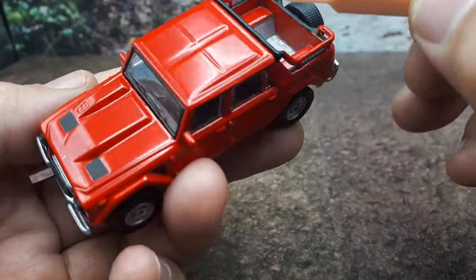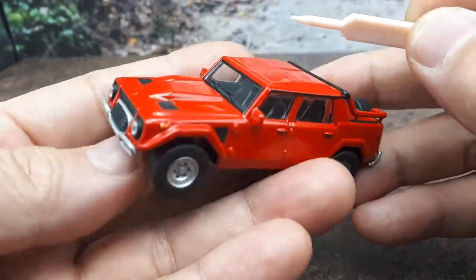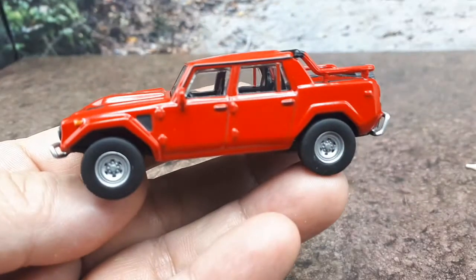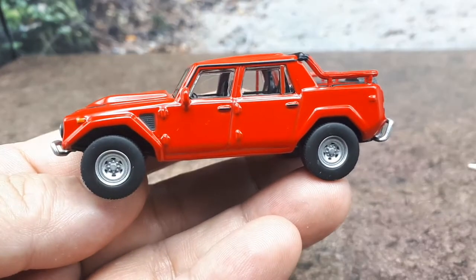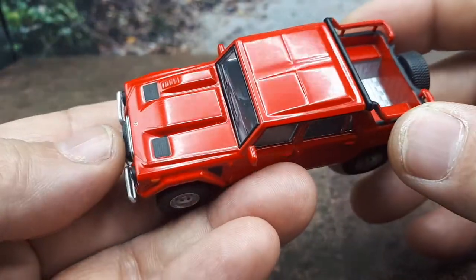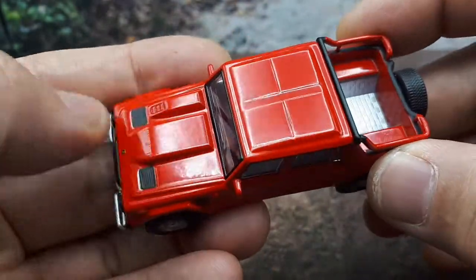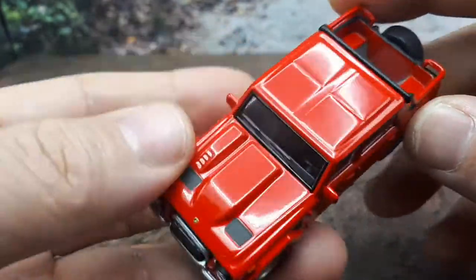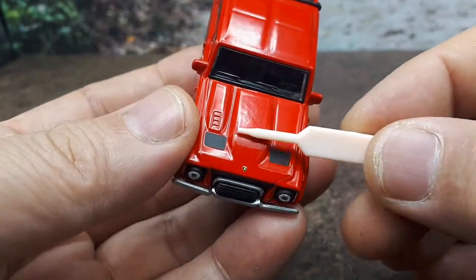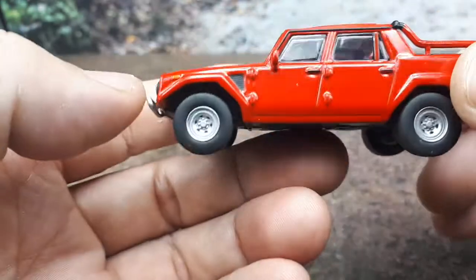Okay, so it's a pretty nice model. I don't know what year this was made by Kyosho, but obviously it would be part of one of those Lamborghini collections that they put out. But I lucked out. This model looks pretty nice. I mean, red is really susceptible to paint rash, and this doesn't seem to have it. There does seem to be some tiny scratches here, but I'm okay with that. It's better than paint rash.